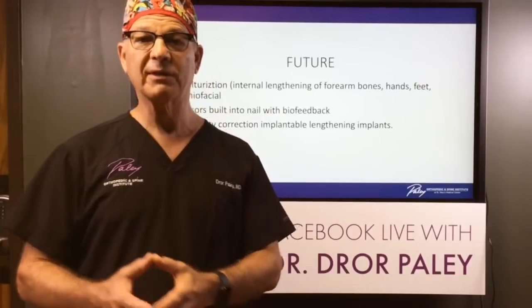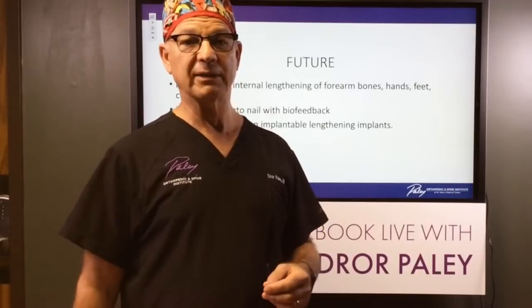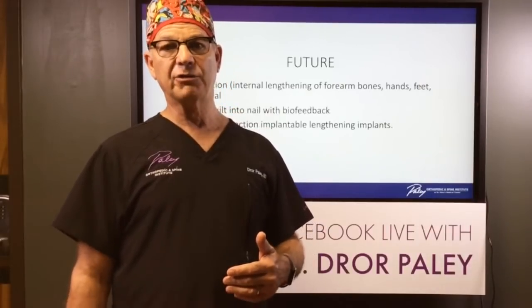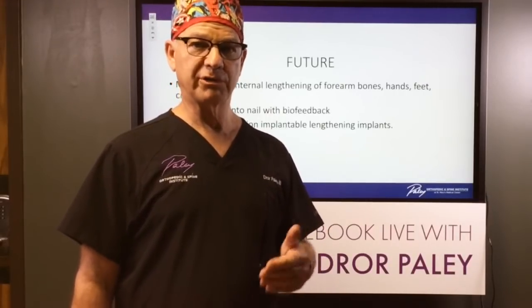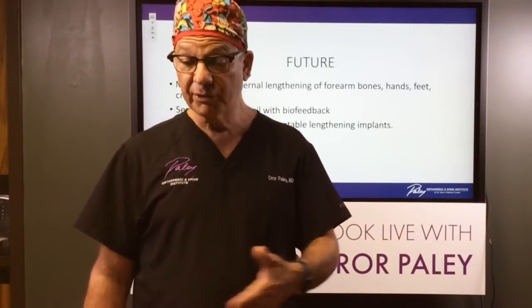And what about scarring? So the internal device is less painful than the external. You don't have these pins tethering the skin and the muscles. I think that's the main thing. And you don't get pin infections, which can be painful. So the internal is, I think, more comfortable to the patient. What about scars?